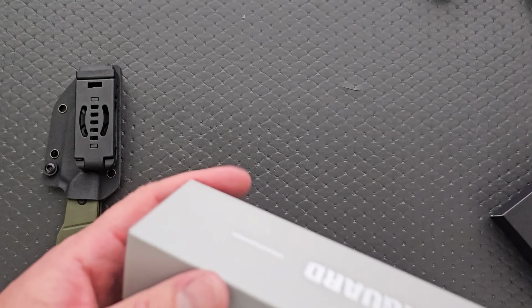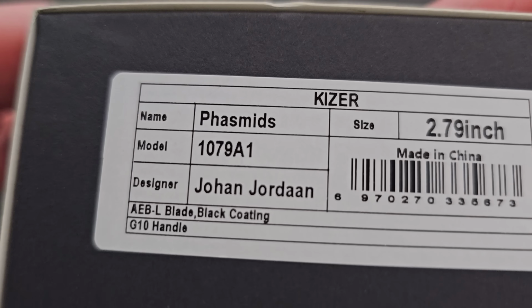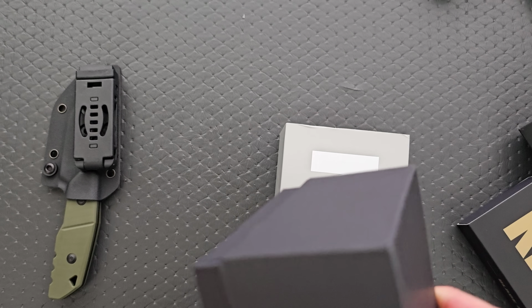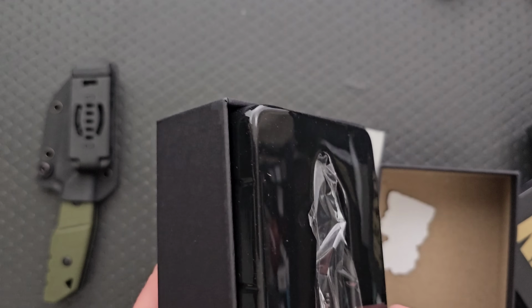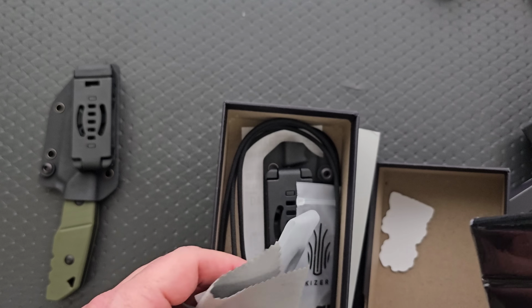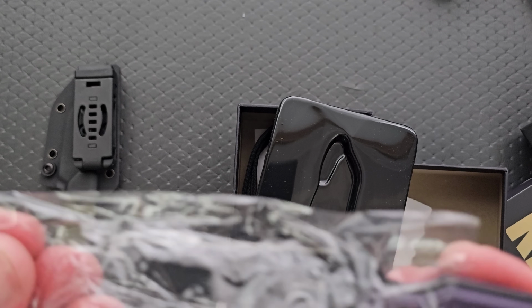The next one here is also, whoa, I'm dropping stuff. Next one here is also a fixed blade. This is called the Phasmids by John Jordan, also AEBL. I feel like AEBL is probably in the same price, I'm not saying performance tier, I'm saying as far as what it costs for Kizer to purchase it and turn it into a blade, it's probably similar to your Nitro Vs, your 14C28N, your VG10, probably right around there. I'm not saying that it performs the same. I'm saying that's what you can expect, the type of cost increase up from budget steels like D2, 8Cr, 9Cr, 18MoV, etc.